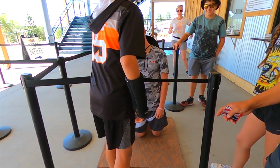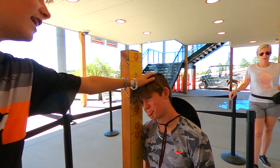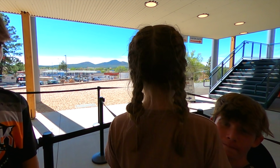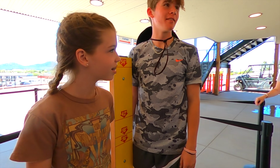This is important. You have to be 54 inches tall. Sorry, Taylor. You have to be 54 inches to get on. Are you tall enough, Kelly? Good. 54 inches. Yes.